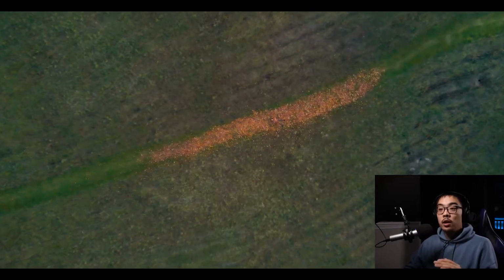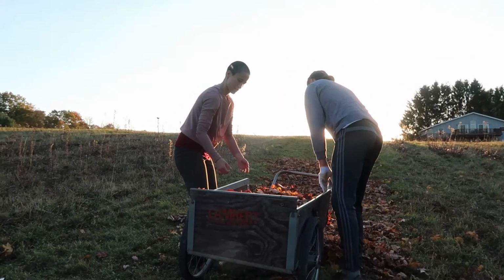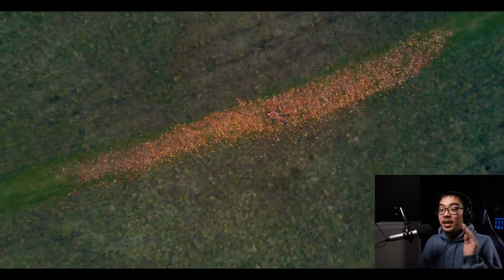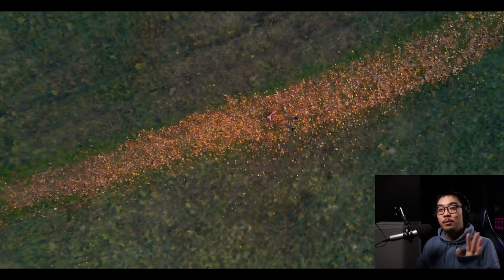The sun was going down. We were racing, so we had a wheelbarrow. We had two people scooping up leaves from the forest area, running back, dumping it. Another two people were there spreading leaves. And we made, I don't know how many trips to get this done in time. And the whole time, I was like, Matt, is this really worth it? But it turned out so good. So I'm sorry, Matt, that I ever doubted you.